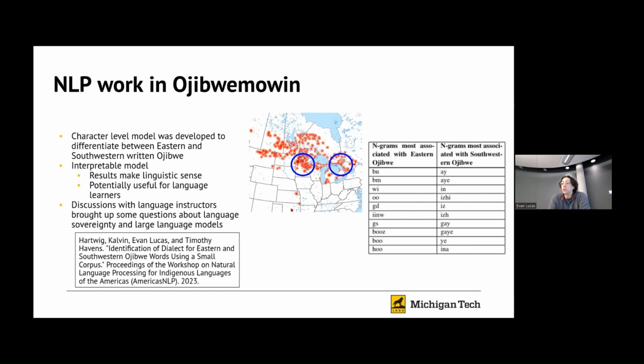And a lot of the resources online don't specify that this is a Southwestern dialect Ojibwe-Moan document, or this is an Eastern dialect document. When you're looking at resources like the Ojibwe People's Dictionary, the majority of that is in Southwestern Ojibwe. Sometimes they specify when it isn't, but it's not always clear. And so we thought that this kind of work of being able to identify what dialect some Ojibwe-Moan was written in could have a practical application for somebody trying to learn Ojibwe-Moan.